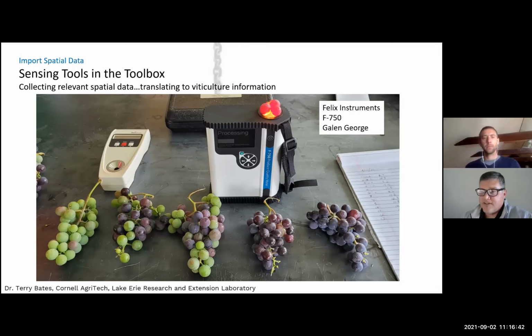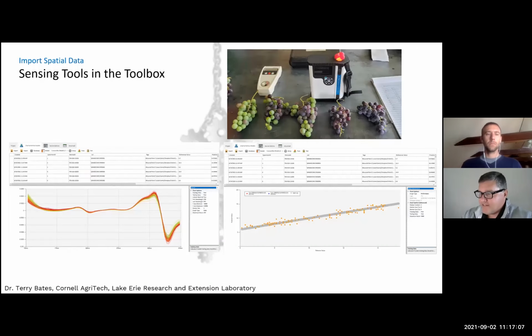And what we do is we take fruit of different maturity levels, stick it on that little window, hit the button, and it scans it and collects all that data. Then we take those three berries off, squeeze them, and get the actual Brix reading. And we'll also be doing this for titratable acidity, pH, and color as we continue to build these models. So we take that spectral information.